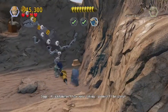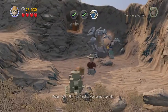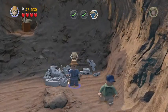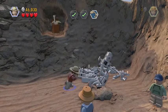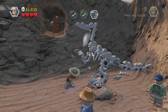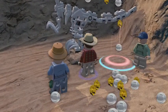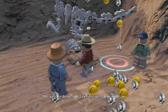Jackhammer? Oh, now we're talking. I promise I'll be careful. That might need some assembly. Six-inch retractable claw, like a razor, on the middle toe.